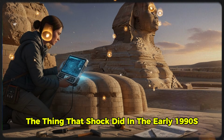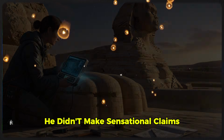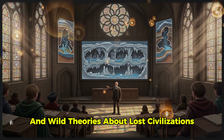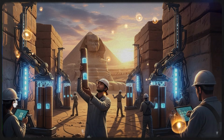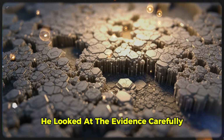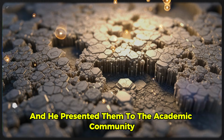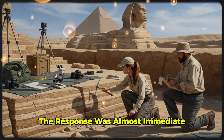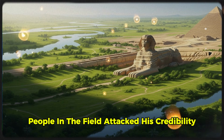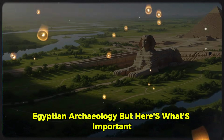The thing that Schoch did in the early 1990s was revolutionary in a very quiet way. He didn't make sensational claims. He didn't write books with exclamation points and wild theories about lost civilizations. He did what a good scientist does. He looked at the evidence carefully, he documented his findings methodically, and he presented them to the academic community. The response was almost immediate and almost entirely hostile. People in the field attacked his credibility. They questioned whether he actually understood Egyptian archaeology.